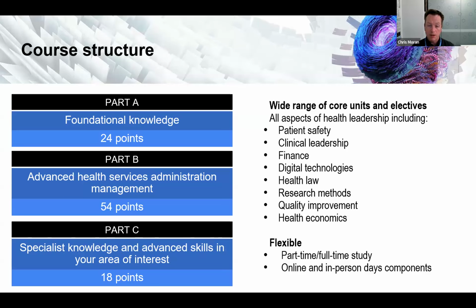And the approach that we have allows you to choose whether or not you want to take a full-time study approach or a part-time study approach. And the way that we deliver this is a blended approach using a combination of online and in-person days to give you as many different ways of learning that will hopefully fit your preferred way of learning.